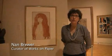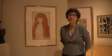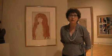Works on paper are very vulnerable to light exposure, so works generally don't stay up more than 3, 6, or maybe even a year, 6 months to a year. So we do try to focus on various programs to let people know that they're up.